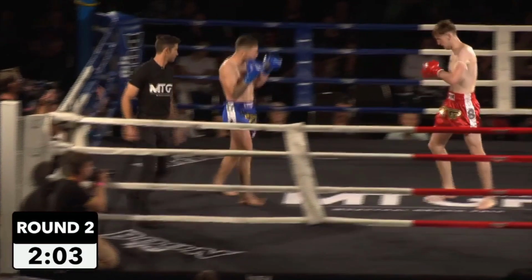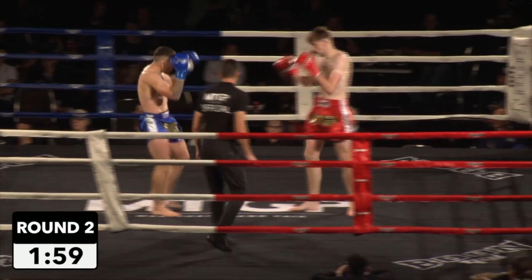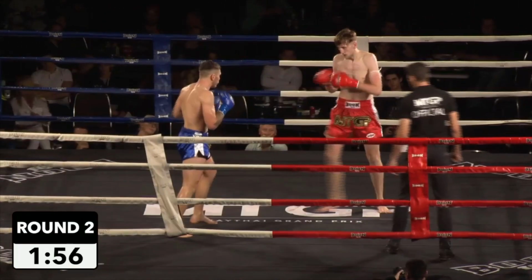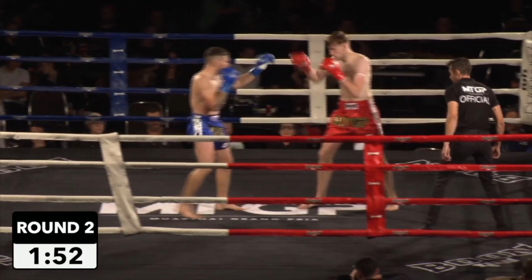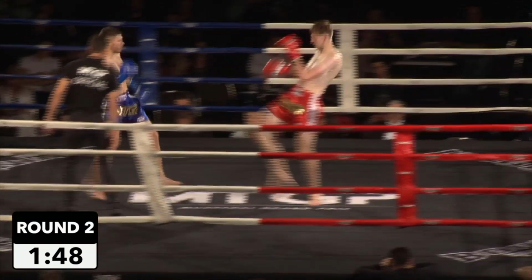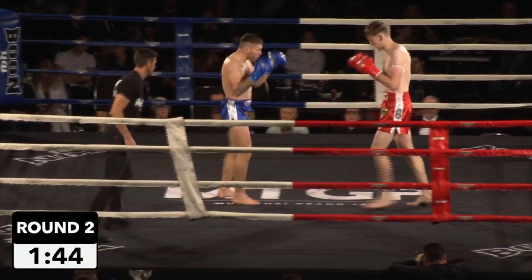Oh, that was a nice bit of a sequence by both fighters then. George Mann attacking and Chris Watt on the counter. Yeah, nice check. Chris is definitely here to fight, you know. And if he lands one of those big shots that he's throwing, George could be in some trouble, but that's the problem he's going to find, is landing it first.